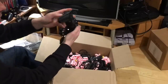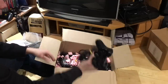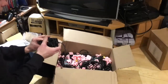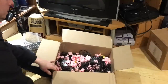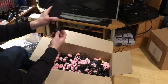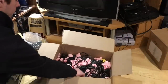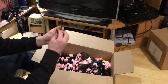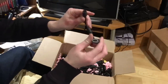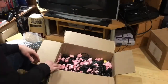PS2 controller looks to be in okay physical shape. The sticks aren't wobbly, they're not ripped or anything, so again, just useful things to have in the collection for when it comes time to sell off some stuff. This is another Sega RF adapter. Sony PlayStation power adapter. So that probably goes with one of those power cords that I had there earlier. This, I'm really not sure what it's for. I don't know if you can make out that tip there. And it's got some sort of adapter anyways. So we'll see what else comes in this and if I can make any sense of that.